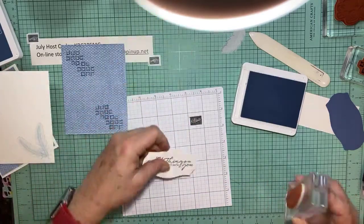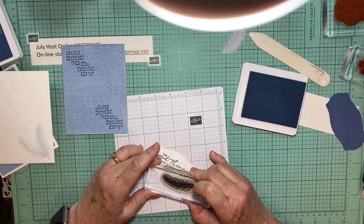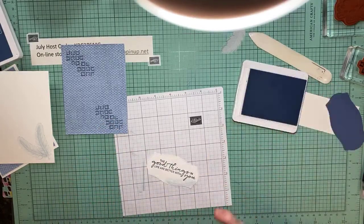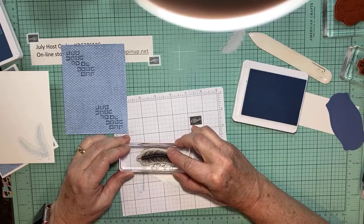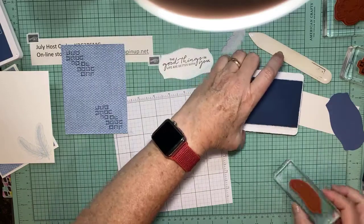And then while I'm at it, I'm going to go ahead and put a feather here, and just the very edge of the feather here. So now that's ready to go.